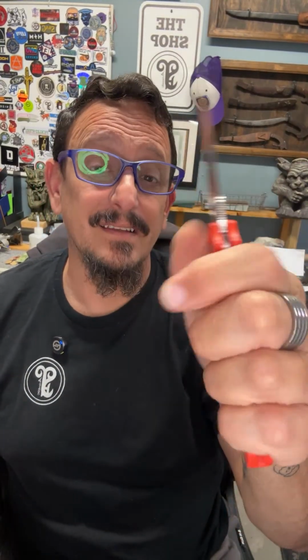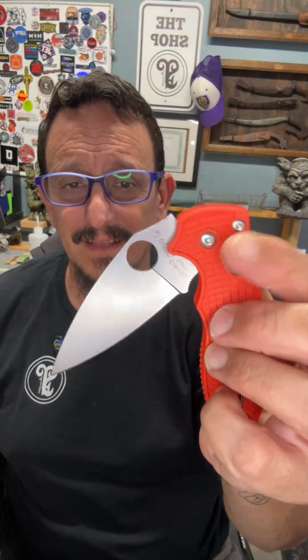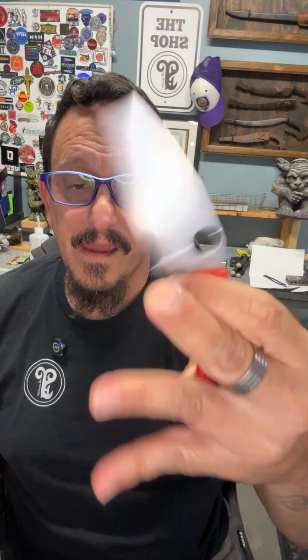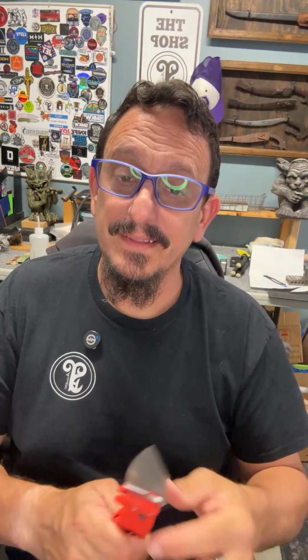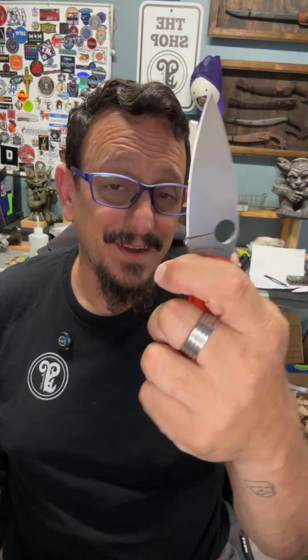Until you get one in your hand. Then when you get one of these in your hand and you feel their ergonomics, you're just like, yeah, I get it now. This is just my childhood favorite knife makers, Spydercos. Yeah, Mick, I don't know about hate, that's a strong word, but I didn't understand it. And then I got a Spyderco and I was like, I get it now. The ergonomics and the way that they do things makes sense. It just takes you a minute to get one in your hand to figure it out.